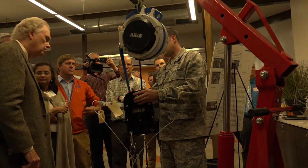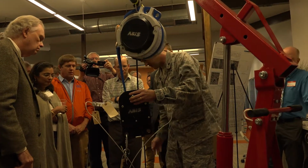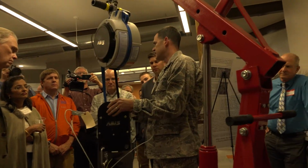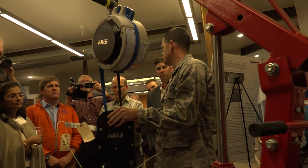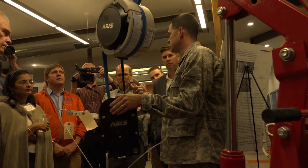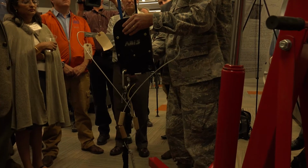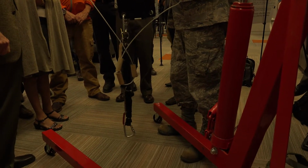This would be installed either in the aircraft prior to the mission, or if you find that halfway there you realize we're not going to need the brake, then we want to get rid of this. We're going to connect this directly to our brake. So the brake is optional depending on the mission.